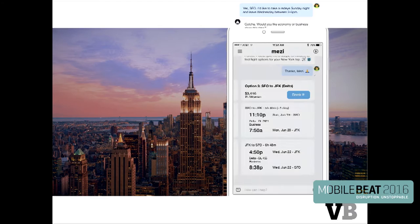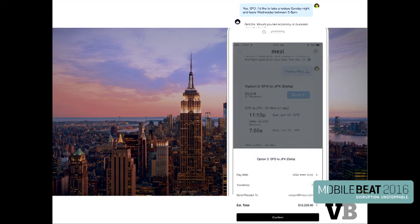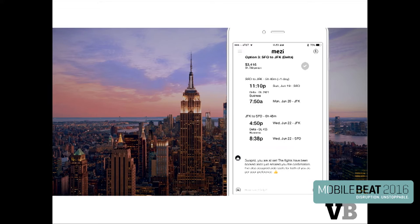I can just select the travelers that are traveling for that day, click Done, and then click Confirm, and I'm done. So what has happened behind the scenes is Mezi went ahead and completed the flight booking for me. Mezi knew that I typically take aisle seats, so it booked aisle seats for both me and Snehal. Now, this is an example where Mezi actually took care of my flight booking, but this is just the start. Mezi is also really great at post-purchase experience.